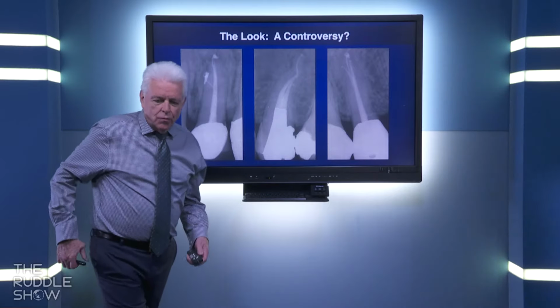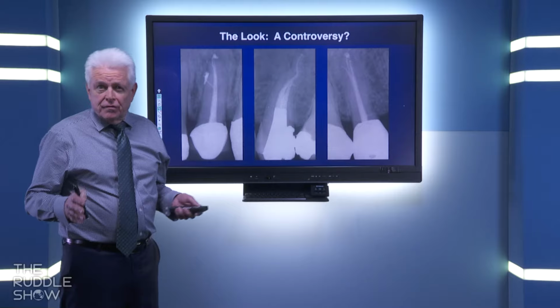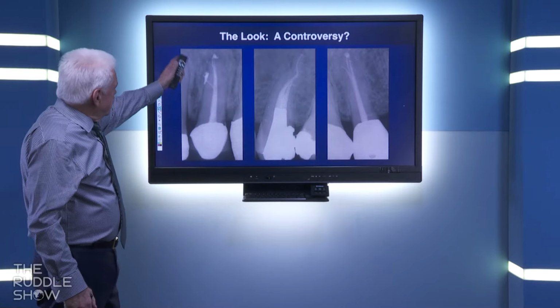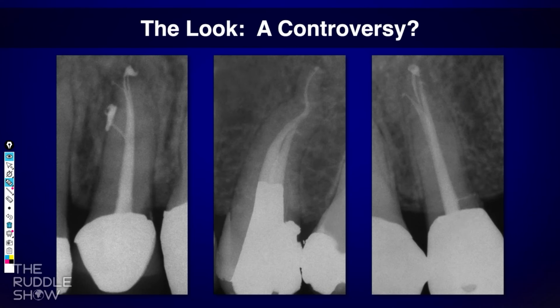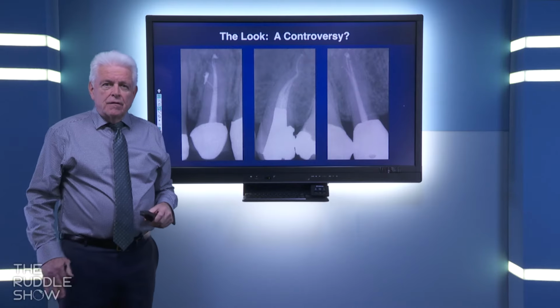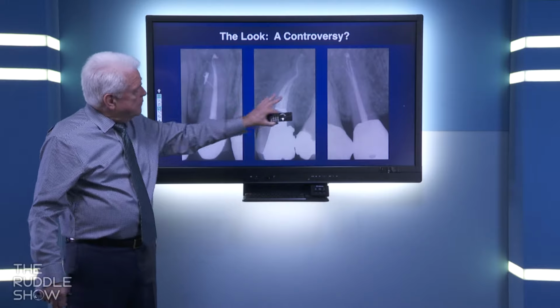Okay, so I'm just going to end this whole thing as we're questioning. It's a question. Is it a controversy? The look, is it a controversy? Very quick, you saw these earlier in the show, but if you start holding these up to funnel shape form, continuous taper, maintain the original anatomy, maintain the position of the foramina, keep the foramina as small as possible, you can begin to see that's your post-treatment checklist. And that's what I would say for every one of these.